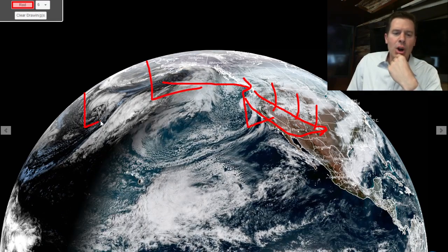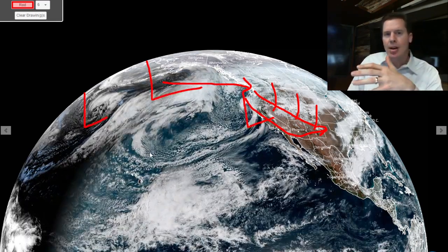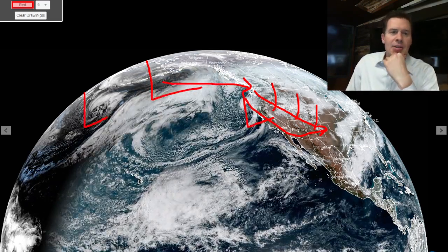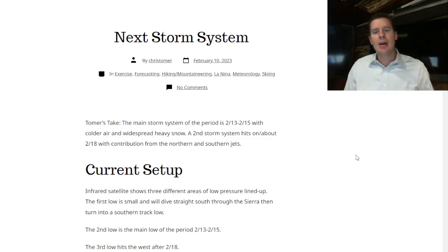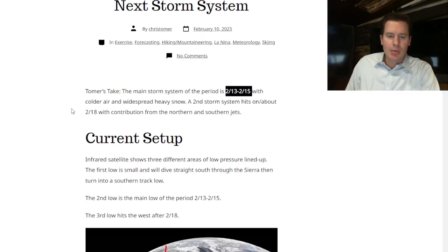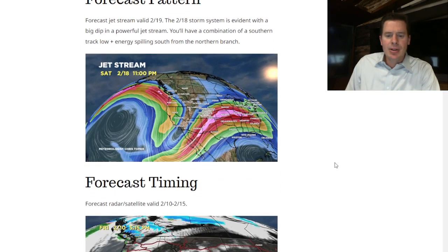And then there's another low behind it. That will move into the Intermountain West on or after 2/18. So that one's way down the road. But that's what's happening right now. My blog this morning, christomer.com, next storm system, talking about this 2/13 to 2/15 storm system. And then the second one is also mentioned there. There's the setup. Take a look at that. There's the forecast pattern. Impressive jet display.